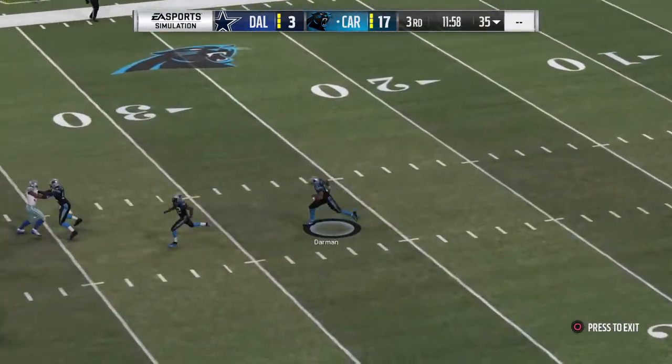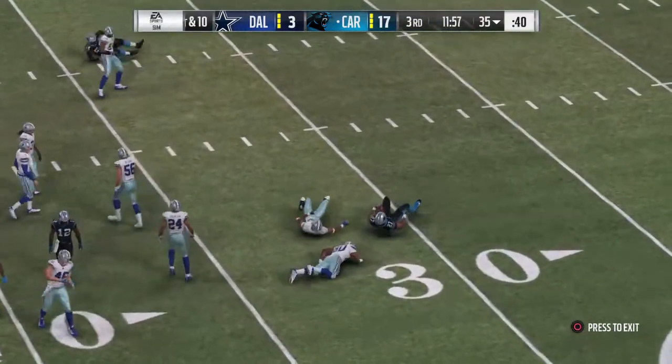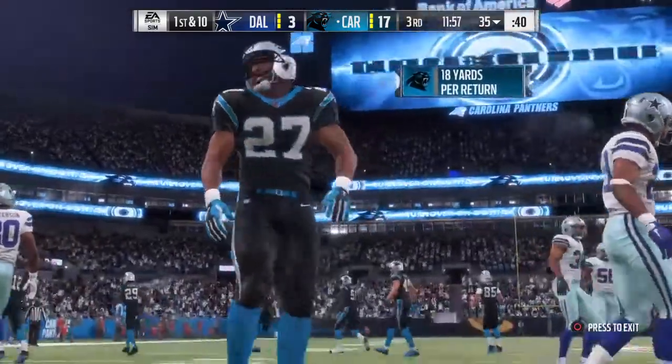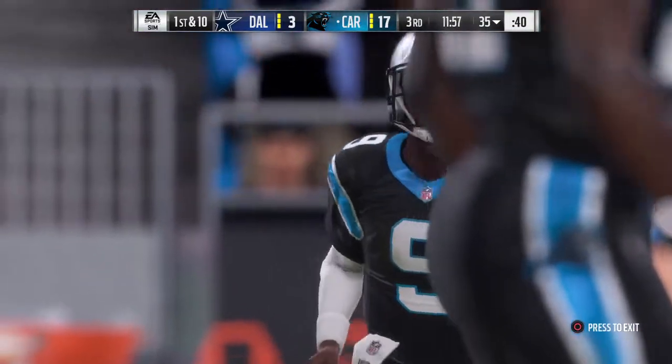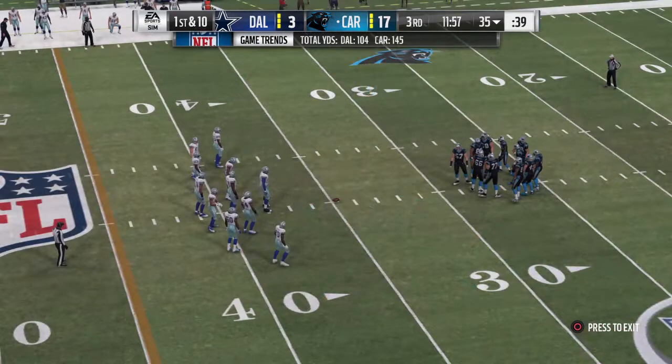Fairly short kick, taken at the 14 here. And they'll be set up pretty nicely here as they have it up to the 35-yard line. Out come the Panthers. They'll have it first on offense in the 3rd quarter. They've got the lead. Last time had to punt it, though.